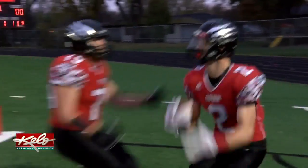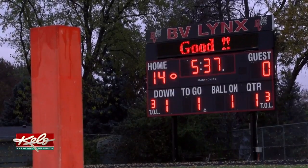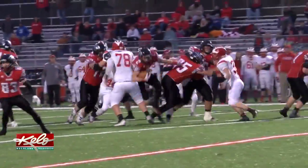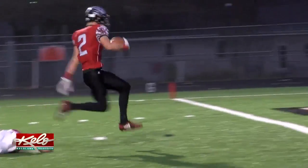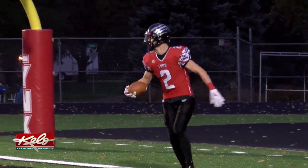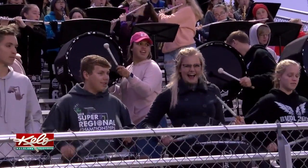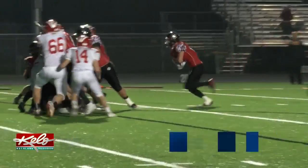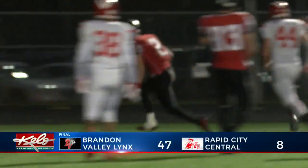2 minutes left in the first quarter. Brandon's marching down the field again, and guess who Skolden decides to give the ball to? Mr. Dependable. Jesse Steffel's going to bob and weave his way through the defense on this 29-yard TD to put BV up 3 scores. Ahead to the second quarter, it's 27-0 Lynx, and you can call it yourself. Steffel's going to run it in from the 9 to make it 34-zip BV, and the Lynx cruise to the victory on the shoulders of Jesse Steffel, 47-8.